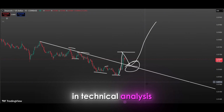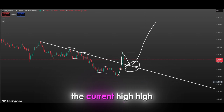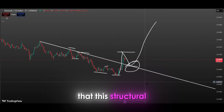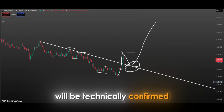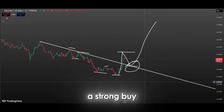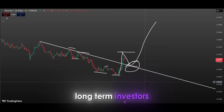In technical analysis, it is not only the direction of the price that matters, but also whether the structure has changed. The current high indicates that this structural transformation has begun. If this transformation is completed with a high bottom, the long-awaited upward trend reversal in the market will be technically confirmed. This could be a strong buy signal for both short-term speculators and medium-long-term investors.